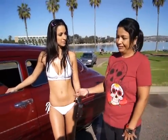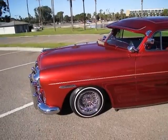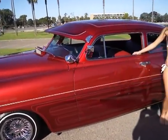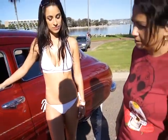I named her Christine. I've had her for a total of 18 years, and I've been working really hard on her for the past 10 years to get her to this point.